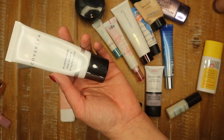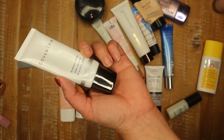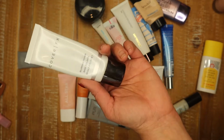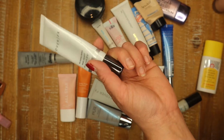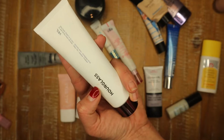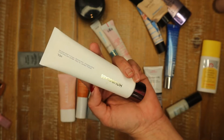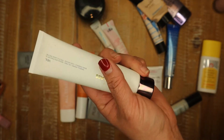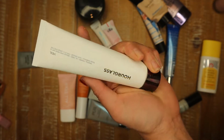I have the blurring primer from Cover FX, and it definitely does a great job at blurring the skin and filling up pores and making your face look like a smooth canvas, so I'm going to hold on to this. Here's the Hourglass Mineral Veil Primer. This is my holy grail, my most favorite primer of all time, so this is not going anywhere. I love this stuff. It's so good if you have oily skin.